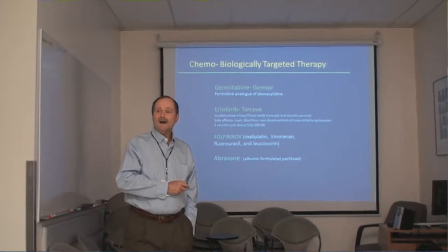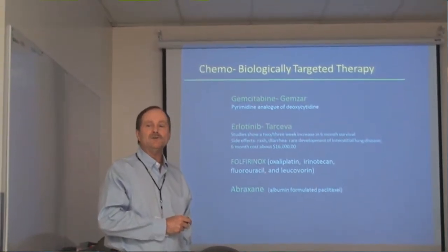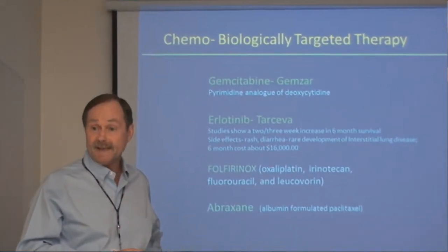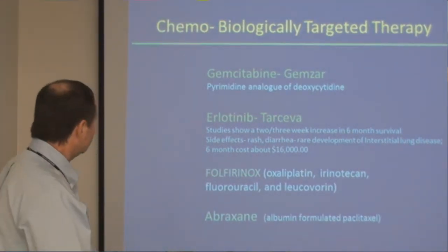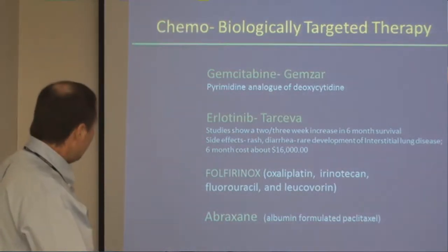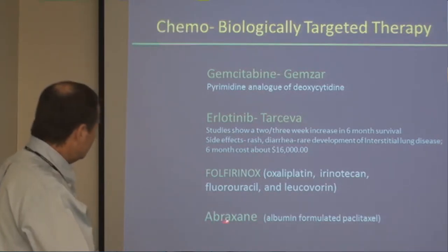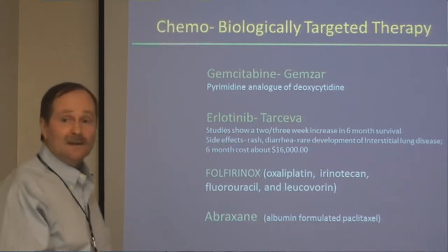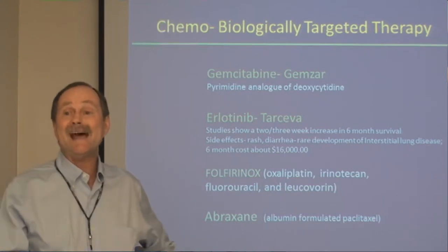chemotherapeutic regimen. But the problem with this regimen is that it's generally restricted to patients that have a good physical status, because this is a very tough regimen, and not everyone can tolerate it. I think one of the interesting new therapeutics is going to be, or already is, Abraxane, which is FDA approved, and it's an albumin formulated paclitaxel.